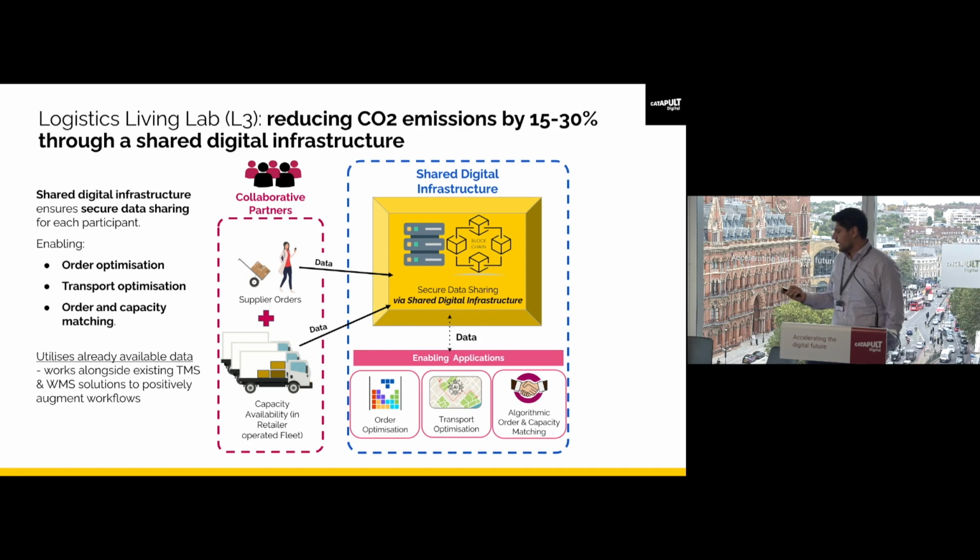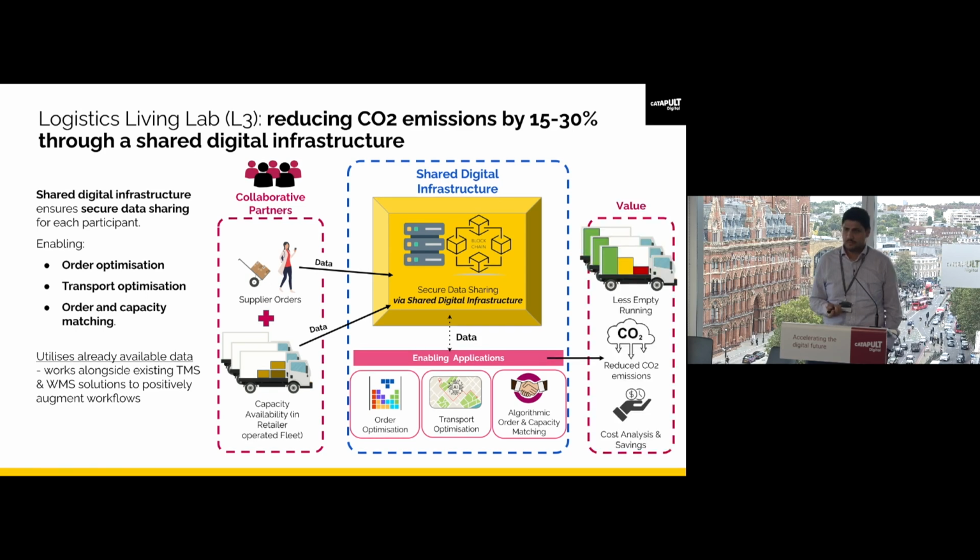and turning it into something useful. The value that gets generated from that is naturally less empty running. You're taking capacity that wasn't used before and filling it. That naturally leads to reduced CO2 emissions because you're delivering the same number of goods with less capacity. And then cost analysis and savings.